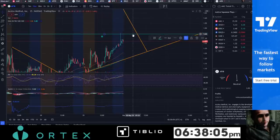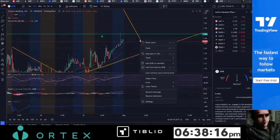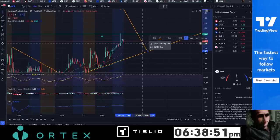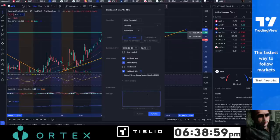All right, so if it breaks this horizontal trigger, if it breaks this before noon, then that means that it is deviating from trend to the upside, so it's likely to change its pattern. If it triggers this alert, then AFib is sticking to its trend. All right, so we got it. And then if it breaks down below this trend, then it's bearish. Complete break of trend to the downside.